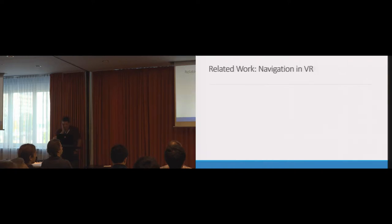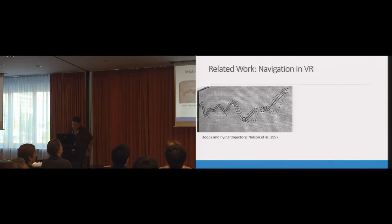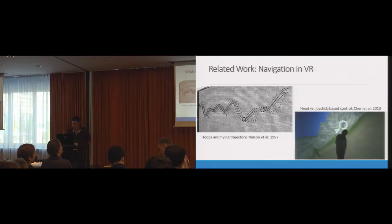To give you a bit of background, a little bit of related work on previous navigation. This study done by Nelson et al, which is pretty old now, used a hoop flying task, so flying through 3D rings in space. This is actually what inspired our first user study task that you'll see shortly. Another study, done more recently by Chan et al, looked at head and joystick based travel, and this is worth mentioning here because we include a head based travel technique in our study, but also joystick based travel techniques.